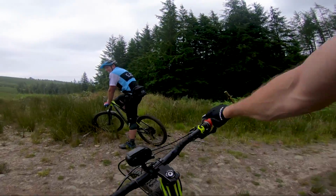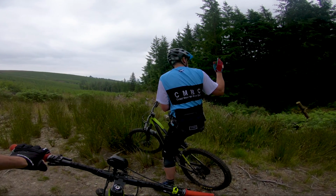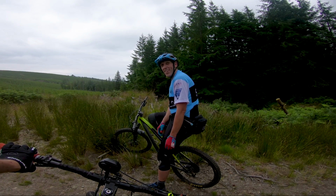Oh, that was awesome, man. That is steep. Steep and loose. So we shortened that a wee bit, we usually run right down into the Bishop's Glen, but just did the wee steep section to show you what's there. Well, that's my favourite so far.